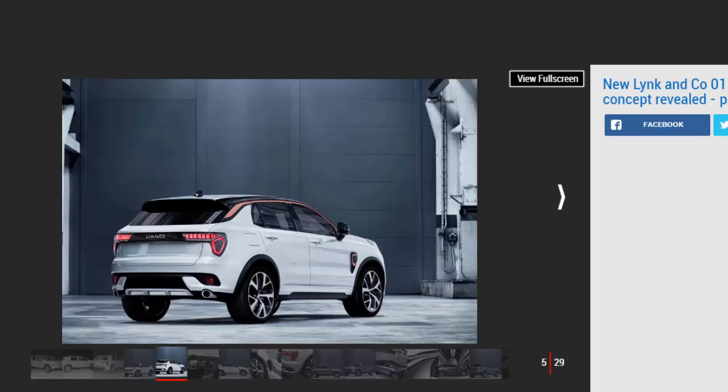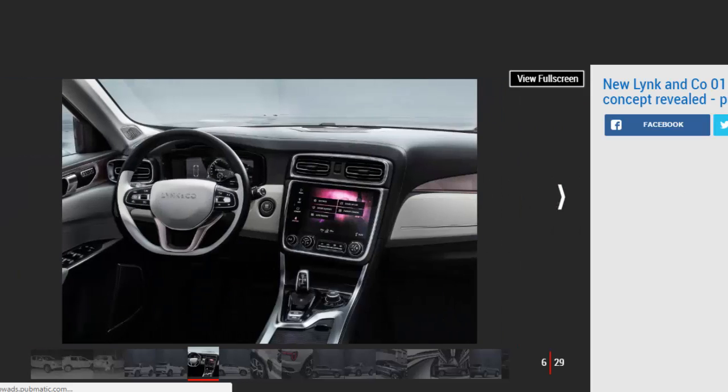Andreas Nilsson, head of design at the new company, explained, "The design brief for LYNK & CO was simple, the cars should stand out from the crowd and appeal to a truly global audience. Plus we wanted to acknowledge that our users are extremely tech-savvy, a smartphone is an integral part of their lives and our interior design reflects that."